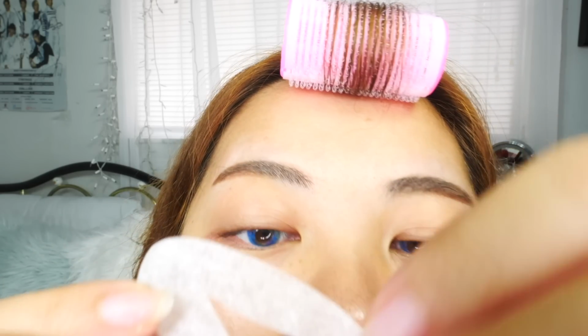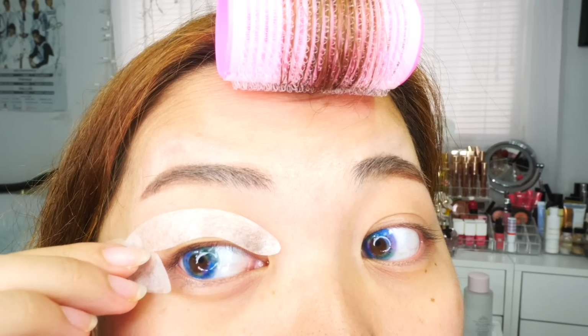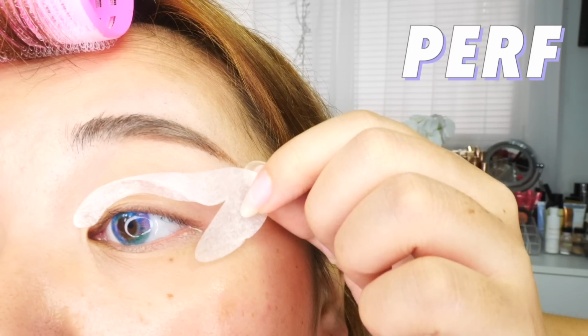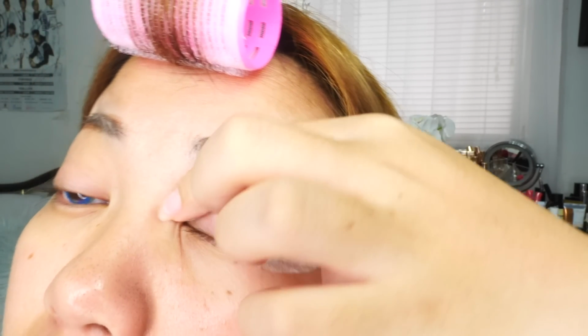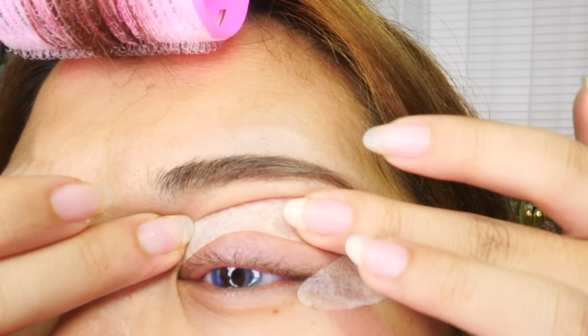Okay, so I'm gonna stick it on my eye. Here? Does that look right? No. Let's do that again. It'd be easier if I did this eye first. Perf. Perf. Oh, perf. I feel like I can't open my eyes, though. Why? Is it because I'm Asian? Okay, my wing is gonna be so on fleek. It feels weird. I feel like I can't open my eye though, for real.